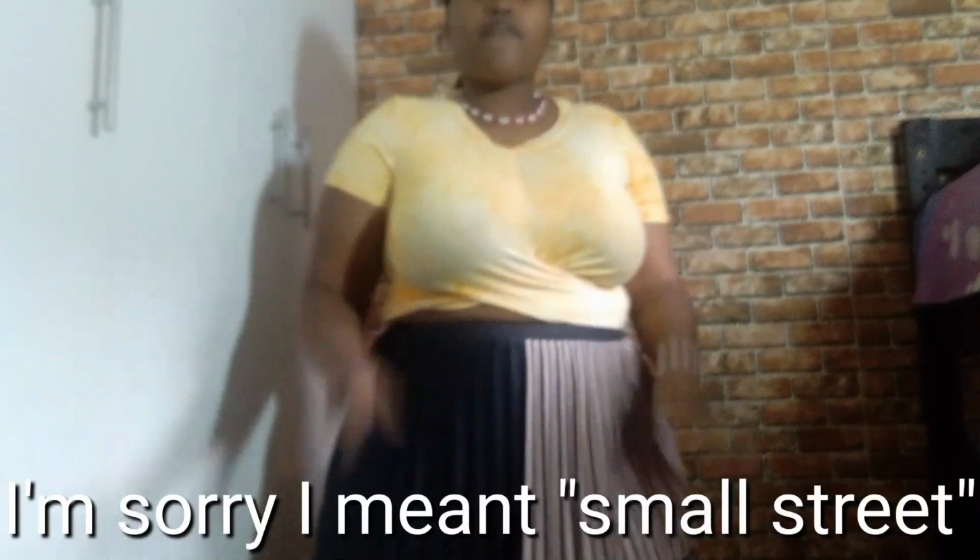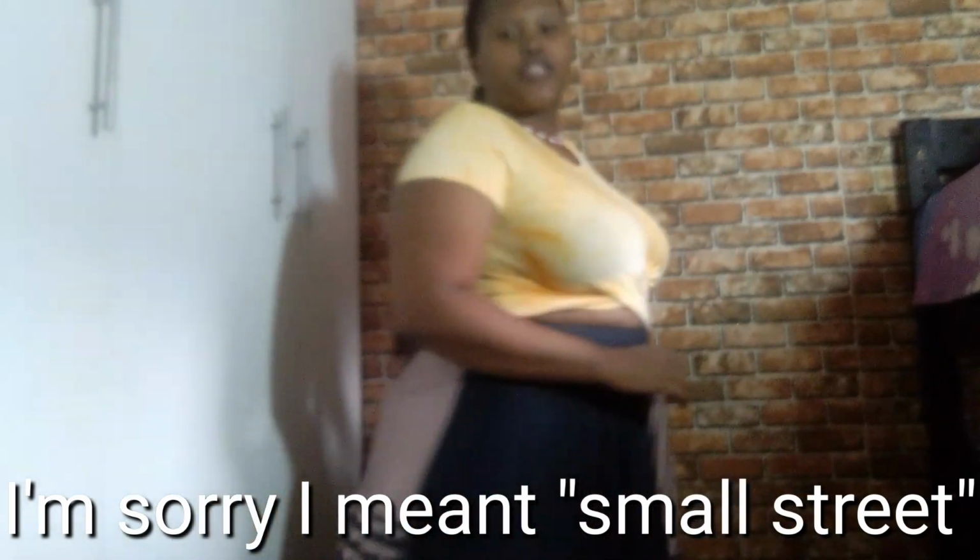So guys, this is outfit number two. The top isn't really from Small Street. I got the top from Shein. The item piece that I actually got from Shein is the skirt. The skirt I bought from Shein is a pleated skirt. It's an extra large. I got it in a large because I only got the large, and luckily enough, the large actually fitted quite well.